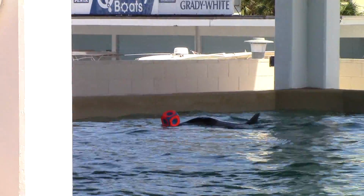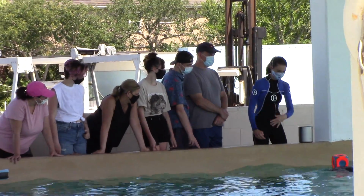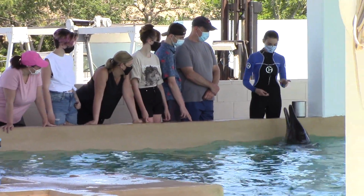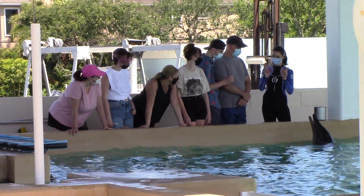So just like that. Those physical exercise behaviors are going to include those behaviors like that target that you just saw, but also some more high energy behaviors like speed swims, or even some of those jumps that you guys may see throughout the session, and I'll try to point them out to you guys as they happen.